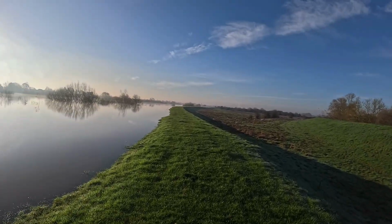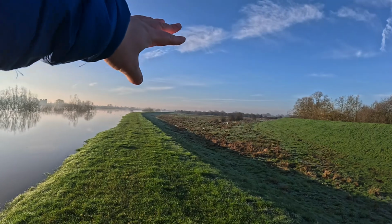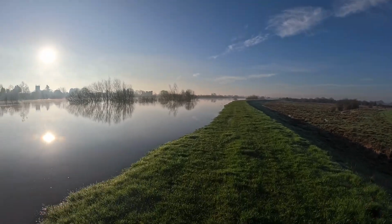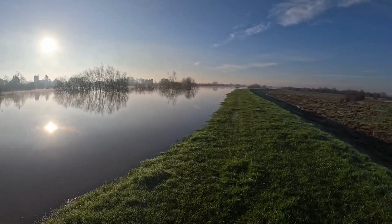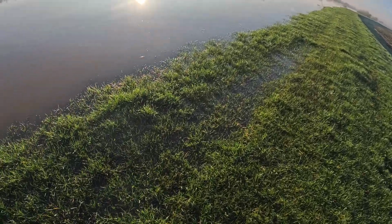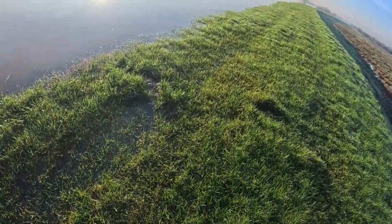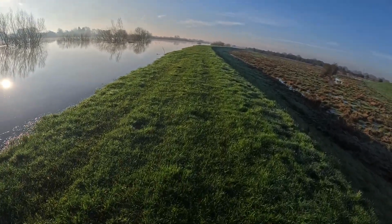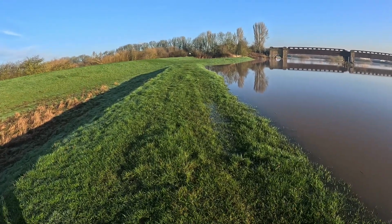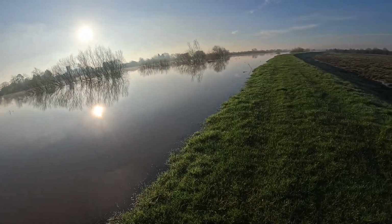But at the start of the year, when we had the bad floods in this area, you couldn't walk down this bit. You know, all this area was flooded. But it's not going to take much. It's just starting to come over now. As I said, high tide's not for another hour or so, so the actual tide water will be coming in. So in theory, it should be coming up now.